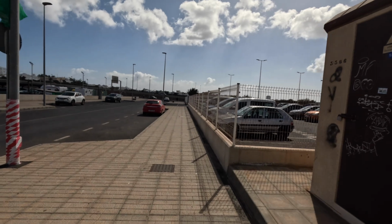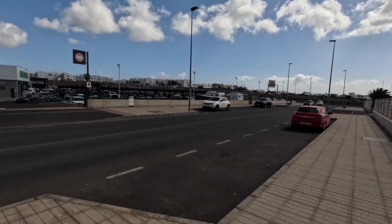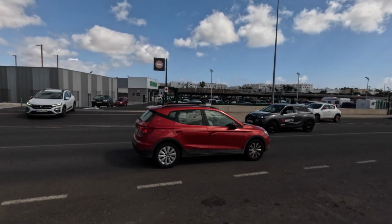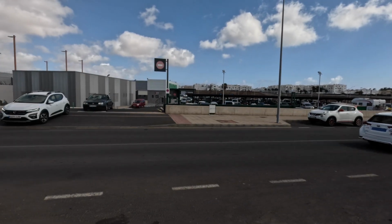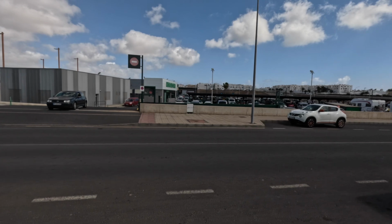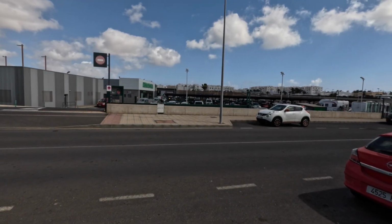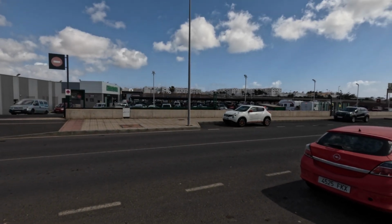And then over to the left is the other really big store down here, which is Mercadona. And this is the one where Julie does most of our weekly shopping. And there's a nice big free car park there. That's a friend of mine just tooting. There's an opportunity to plug your electric car in.